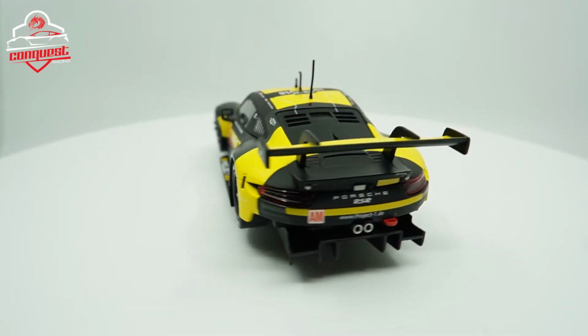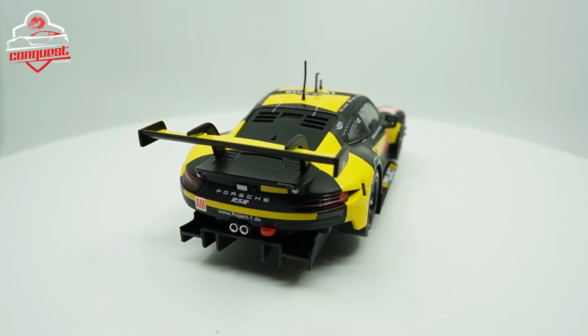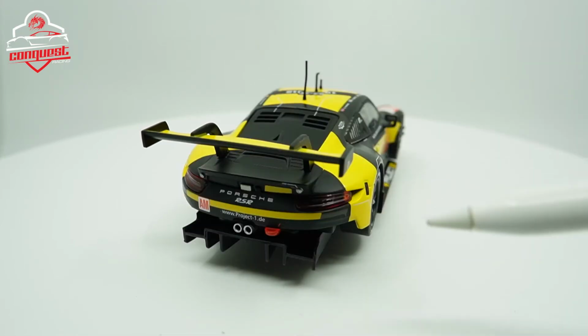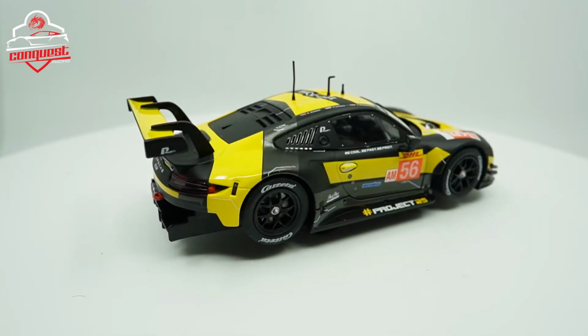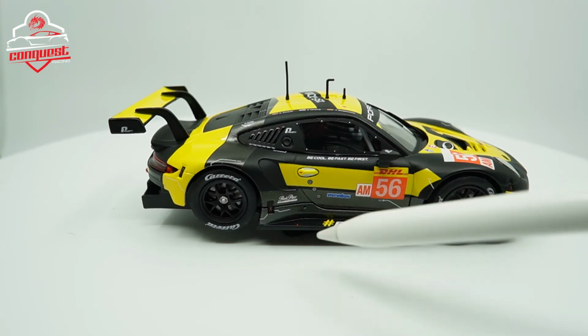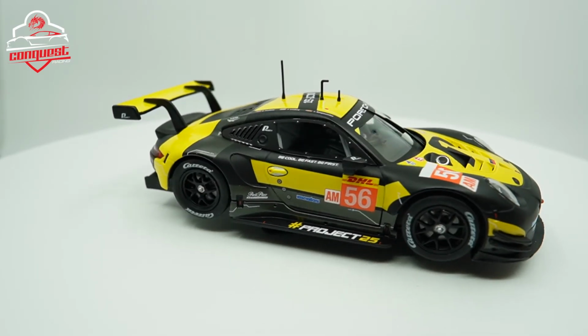Alright, coming to the rear of the vehicle, we get to see the big bubble butt of the Porsche RSR. This is a really wide vehicle. It looks extremely wide. I don't know if it's wider, but we will measure that out. And then you get to see the aggressive rear diffuser here, the lighting system. Once again, like I said, matte black and yellow, so a lot of the details are hidden in the matte black. But moving across the side, we have these matte black wheels to match the matte black livery. And then we get the hashtag of Project 25 on the sill here on the passenger side, which is also matched on the driver's side.